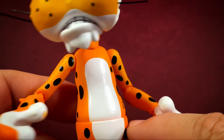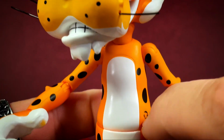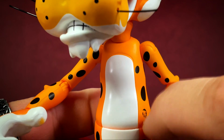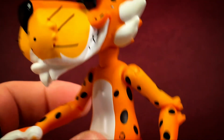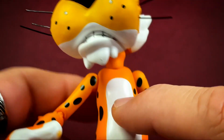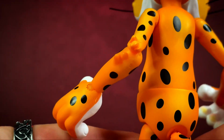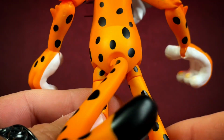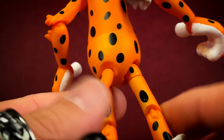Yeah, again, I think I'm just going to end up scratching it all the way off, because it seems to want to just come right off. Maybe I'll get some peroxide and wipe it right off. Don't know yet. But I love this figure. The paint application, aside from that spot, is really spot on. It's phenomenal. I love the texture of it. It's really clean looking. It looks really, really nice.